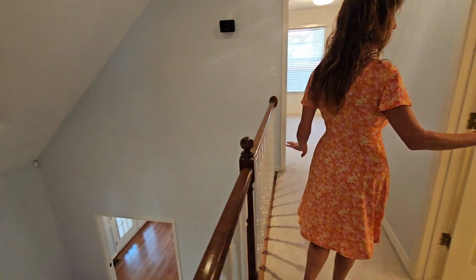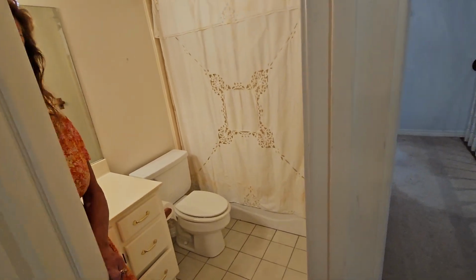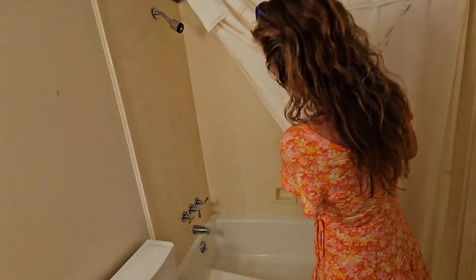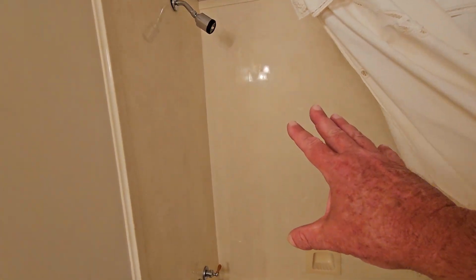Okay, where are we going? Into the bathroom. And there's a little closet back behind the door. Okay, we got tub shower. Yeah, it's nice. Okay, that's a cast iron tub with poured marble surround.